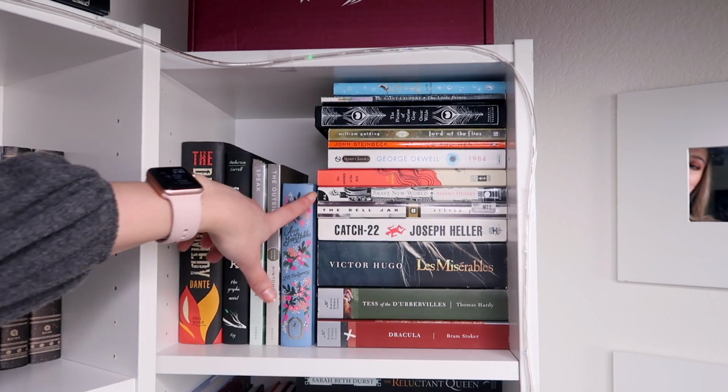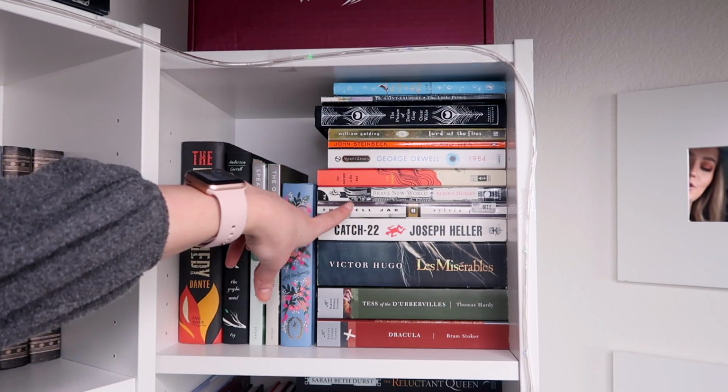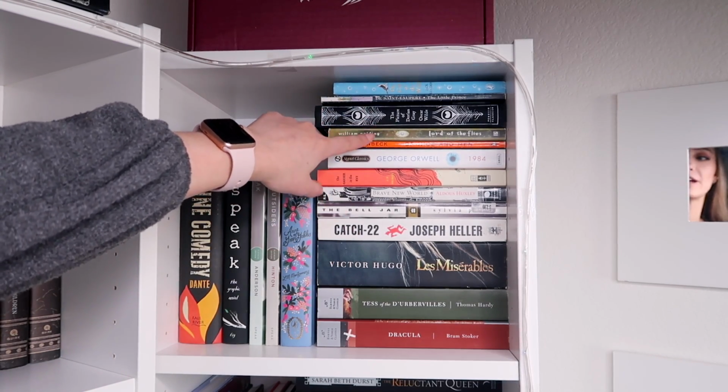You know, like when you definitely read some of it for school reading and then you kind of SparkNoted the rest. That's what I did with Brave New World and 1984. So definitely need to go back to those one day. Oh, and Lord of the Flies. I don't know if I want to go back to Lord of the Flies though.